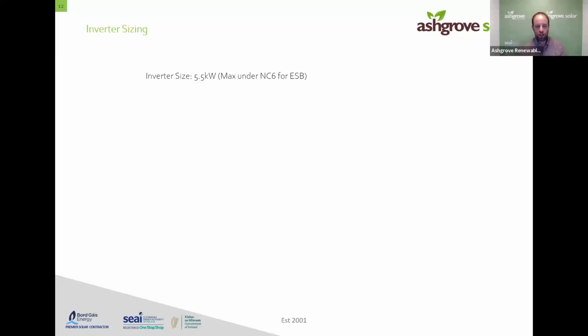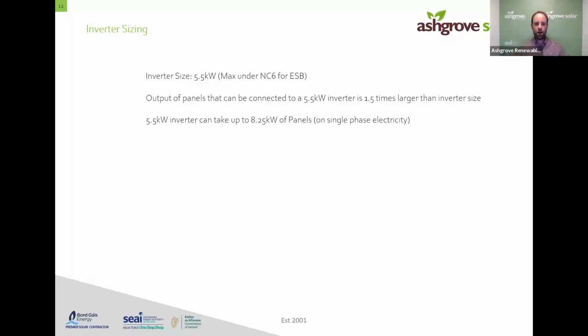So the inverter size is what that NC6 is concerned about, not necessarily the amount of panels that you're putting on or the power of the panels. So the max inverter size for a house is 5.5. The output of the panels that can be connected to that 5.5 inverter, it can be 1.5 times oversized. That's a general rule of thumb that they're happy for the inverter to take, and it's almost recommended to slightly oversize it, so that you're getting the most out of the inverter. So your 5.5 kilowatt inverter can take up to 8.25 kilowatts of panels. Again, we're assuming we're on single phase electricity, which we'll assume for this purpose.